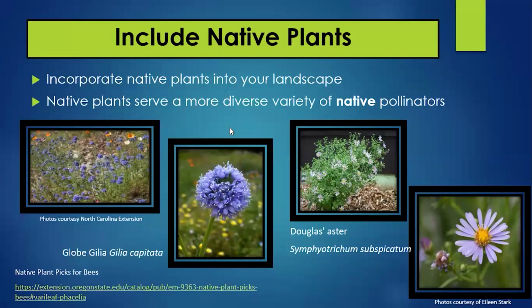Here I've pictured Globe Gilia, which I think is really beautiful, particularly if you can get it to grow in this much abundance, and of course Douglas aster. And it's just the gift that keeps giving in your garden. It blooms and blooms and blooms, and both are lovely additions to any garden style.